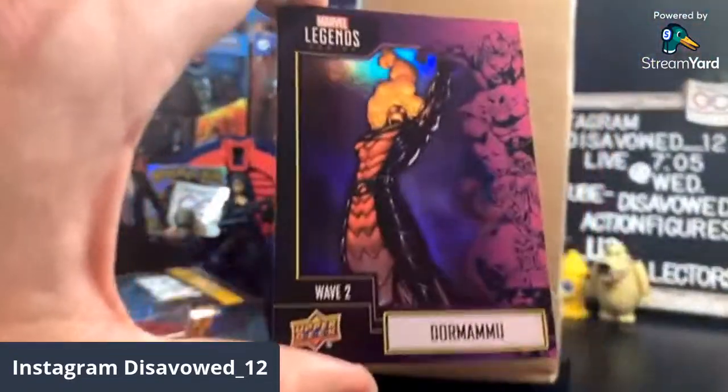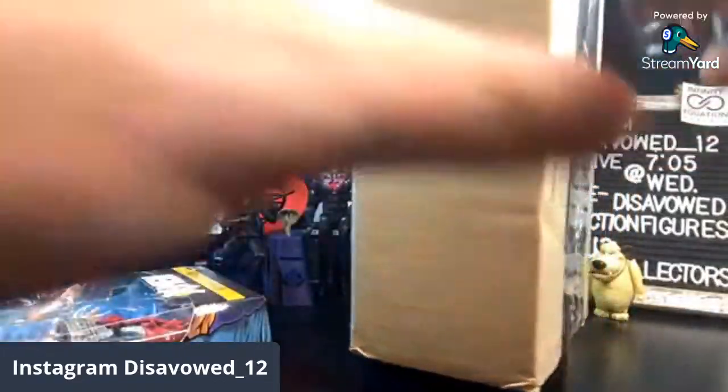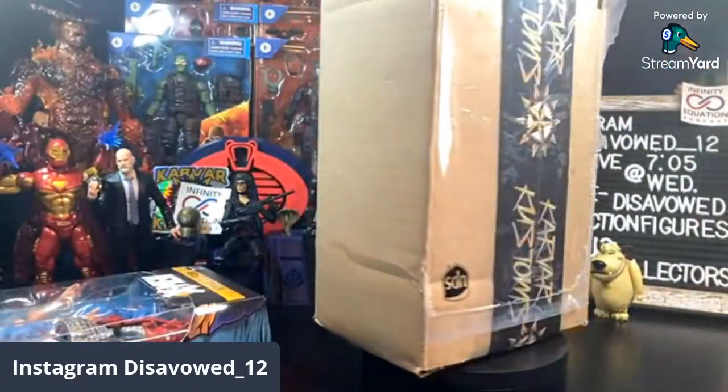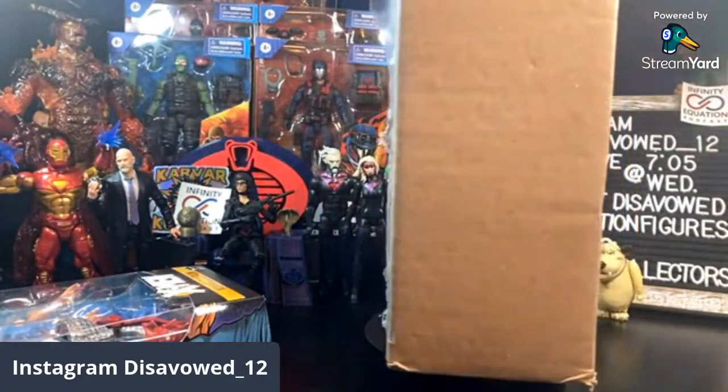But here's the thing. To get these, I had to buy something tonight because he wouldn't sell me the Wave 3 packs for $1 like the other ones. He said I had to buy something. So instead of buying a junky clearance figure that I didn't want or already have, I grabbed the Dormammu figure for retail at $19.99. So I don't know what we're going to do with Dormammu. We might do something with it.